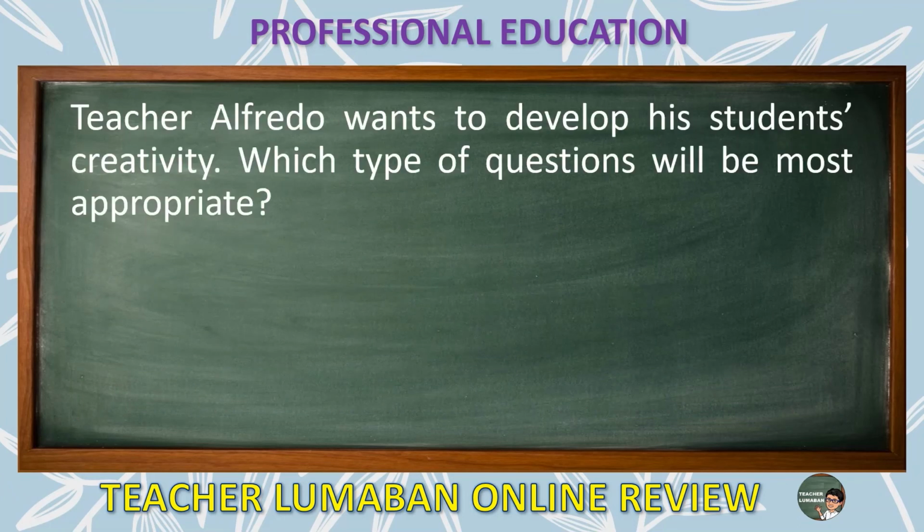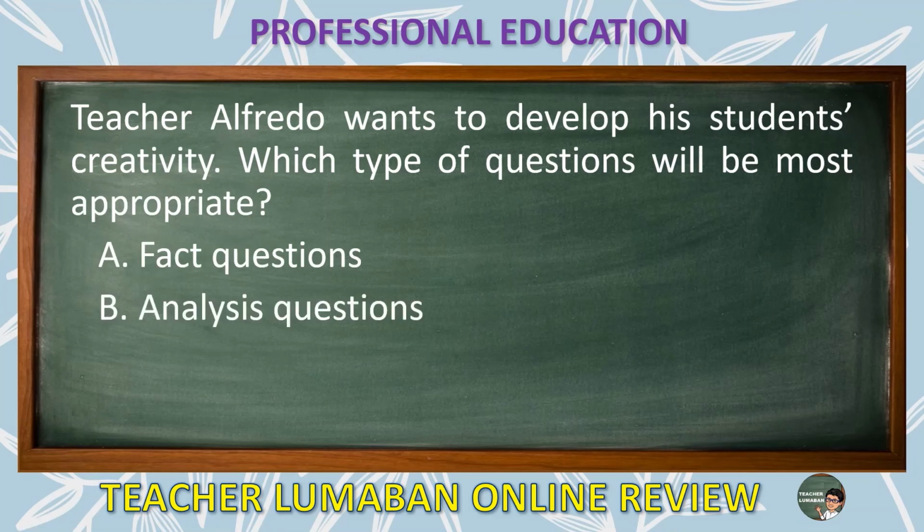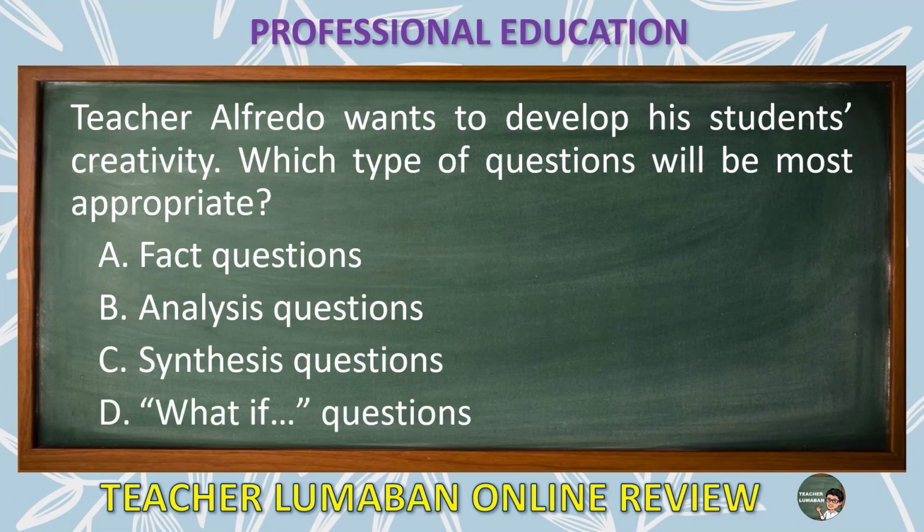Teacher Alfredo wants to develop his students' creativity. Which type of questions will be most appropriate? Letter A. Fact questions. Letter B. Analysis questions. Letter C. Synthesis questions. Letter D. What-if questions. Choose the suitable answer based on the given choices in 5 seconds.